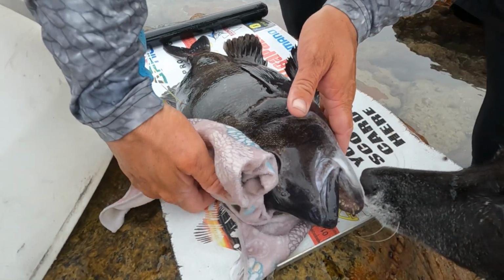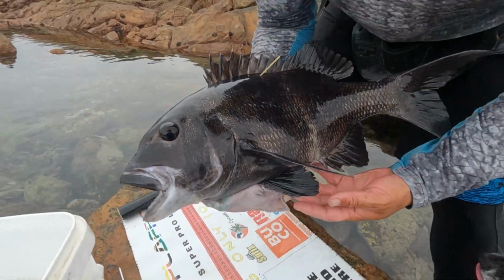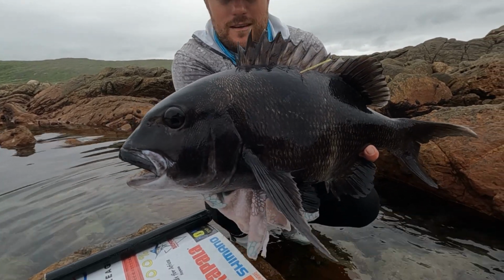Pick him up and show the camera. Wolfie, one day you're gonna do that to a Poensie and he's gonna bite your toe. Oh, they're so pretty.